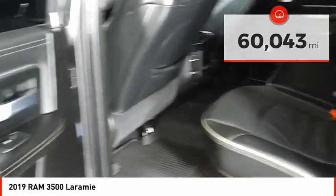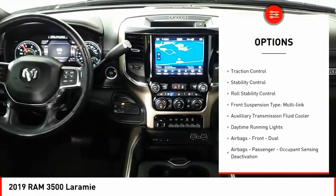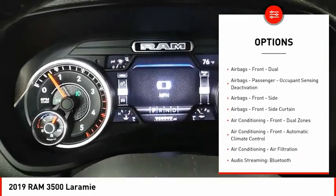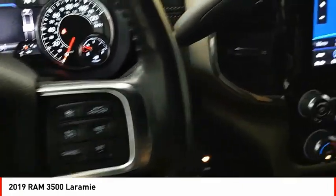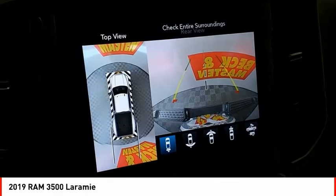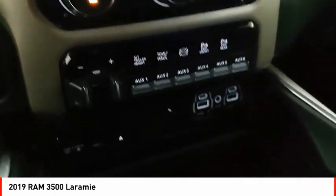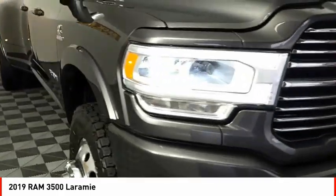Here are some of this vehicle's great options: power windows with safety reverse, emergency braking preparation, remote engine start, active grille shutters, traction control, stability control, roll stability control, front suspension type multi-link, auxiliary transmission fluid cooler, daytime running lights. If affordable style and reliability are what you're looking for, this vehicle couldn't be more perfect. Drive it today.